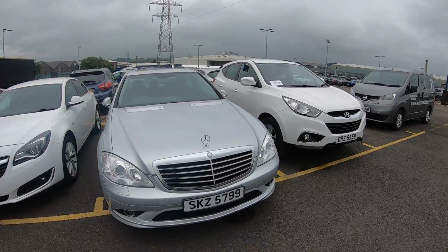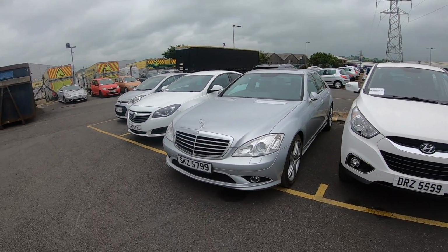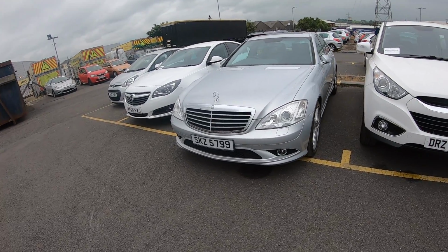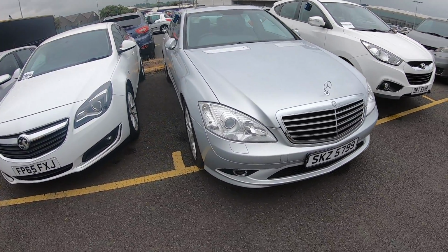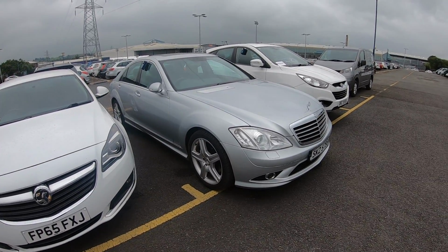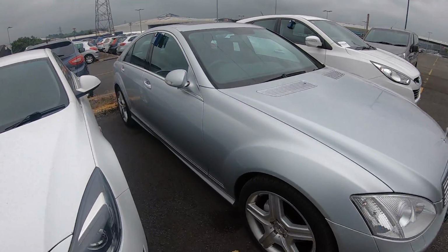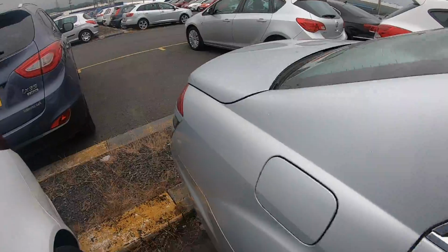It's a 2007 Mercedes S350 V6 petrol. It's got 74,000 miles. Privately owned, privately entered. From what I gather, it's been put in by the guy who ordered the car new. Throughout lockdown, he stopped driving it. It was sold in April 2020.